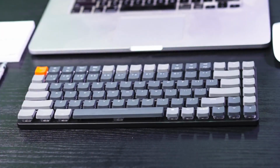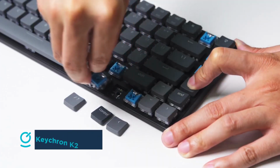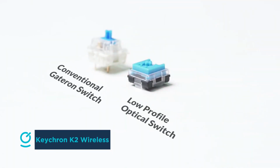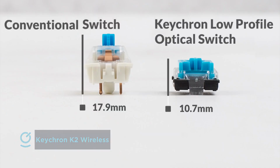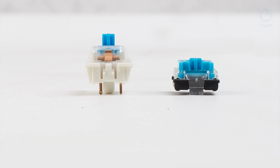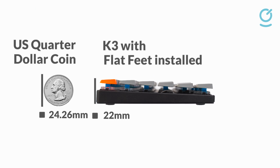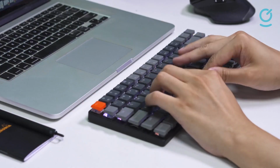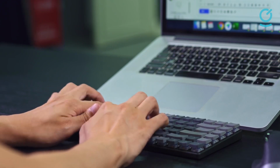Keychron K2 Wireless. Heading into Mac territory now, the Keychron K2 Wireless can be used on both Mac and PC, as it comes with separate keycaps for each. The K2 Wireless's party trick is obvious. It has Bluetooth connectivity to connect wirelessly to your Mac, PC, or Android device. It also has a wired option if you don't want to rely on the K2's battery power alone. However, the built-in 4000 mAh battery should last you at least 10 hours with the LED backlights on.